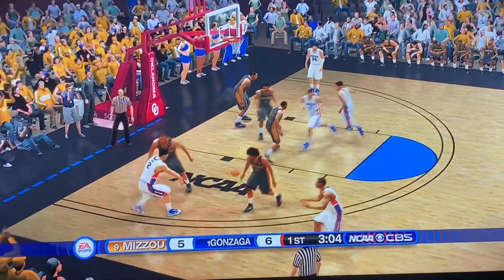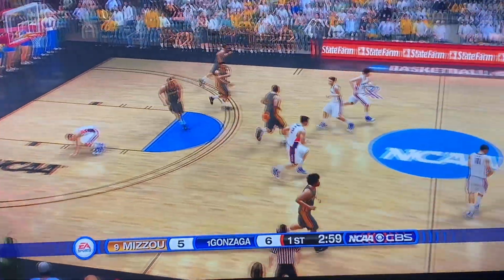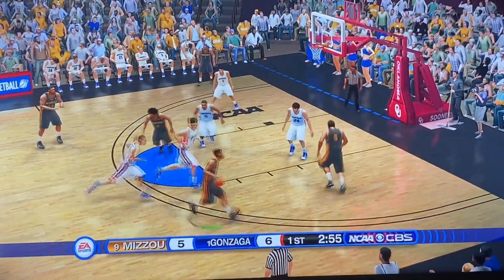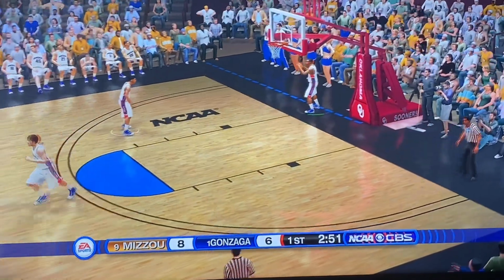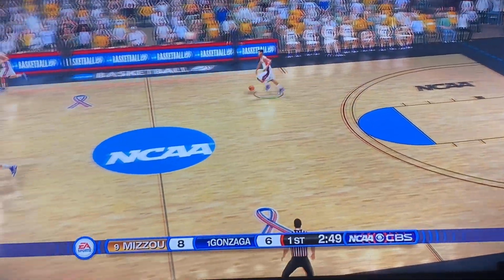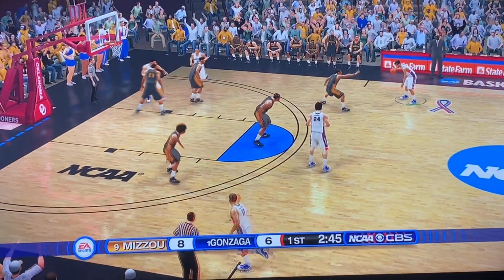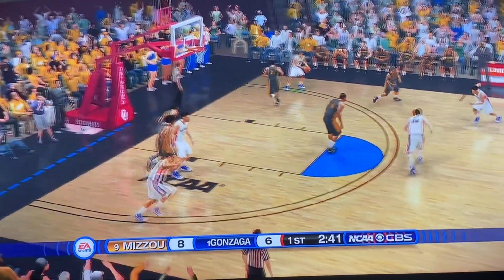Timme with it. Looking down low to Nembhard. Too hard off the glass. Missouri with a chance to take the lead here in transition, but it gets rejected, but they get the offensive rebound. They shoot it. Splash! Missouri now on a 6-0 run of their own. Two threes back-to-back, and they take the lead 8-6.